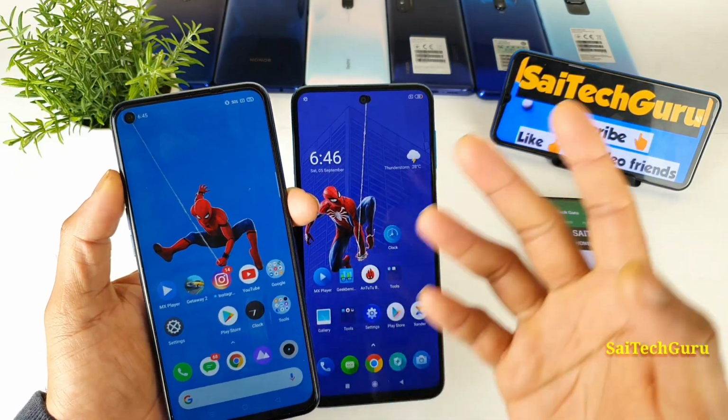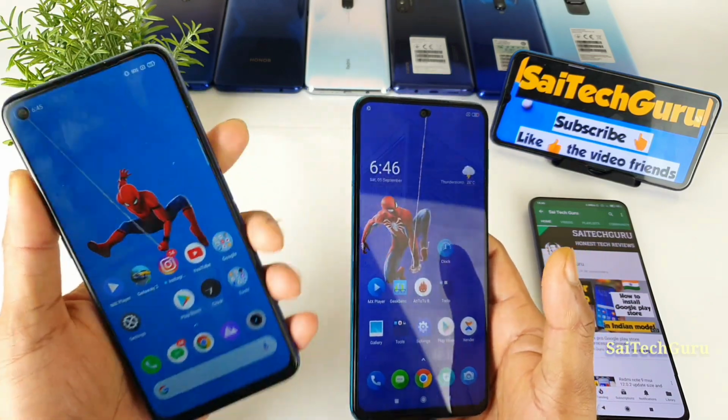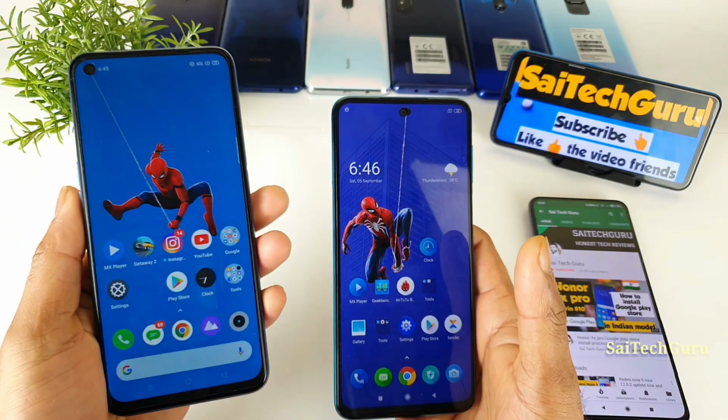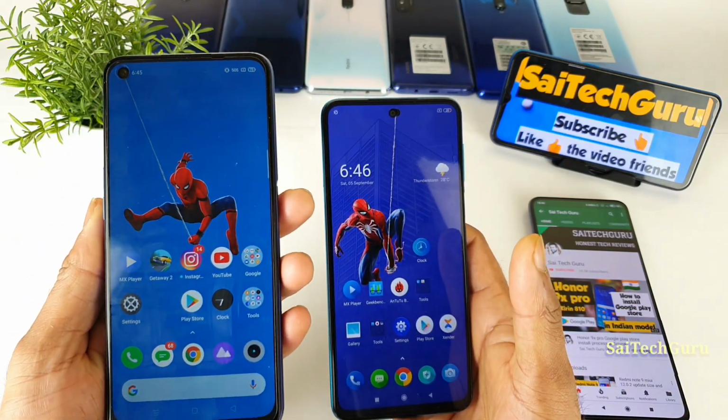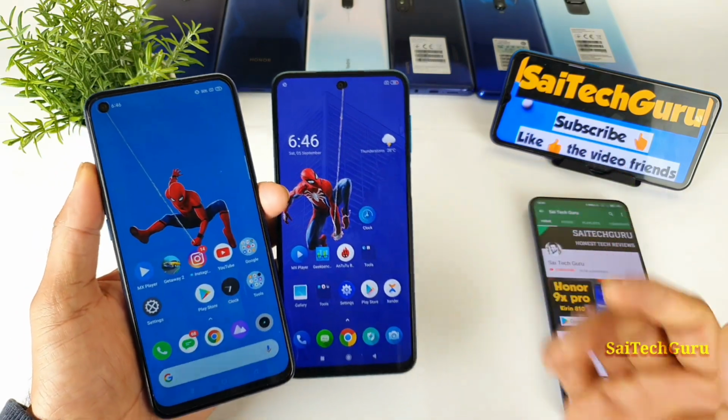So let's get started with the sunlight visibility test between the Realme 6i and the Poco M2 Pro device. This can also be applicable to the Realme 6 device, because the Realme 6 and 6i both have similar specifications and everything. So let's get started.